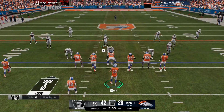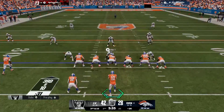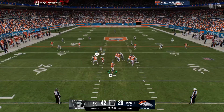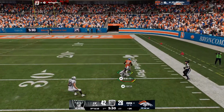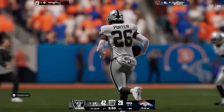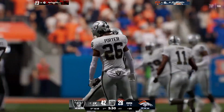This offense in desperate need of a conversion as they come up on 3rd down. Looking to throw. Nix, he'll air this one out for Mims. And oh my goodness, here's a 5th interception, and they will take over at the 1.